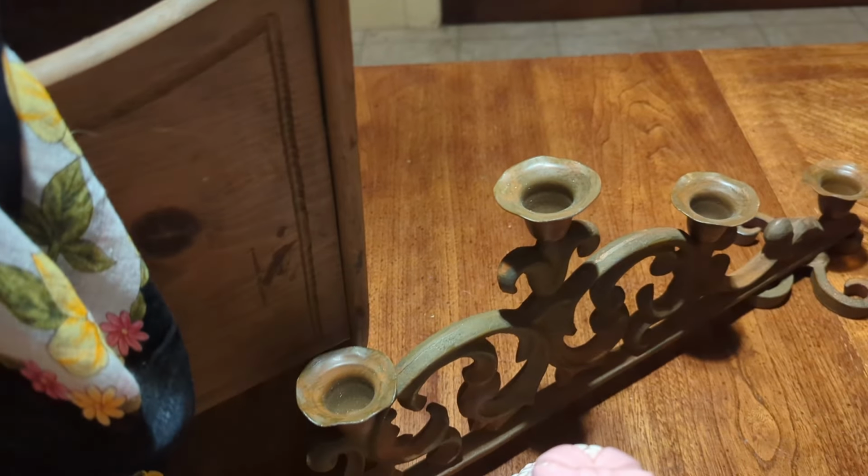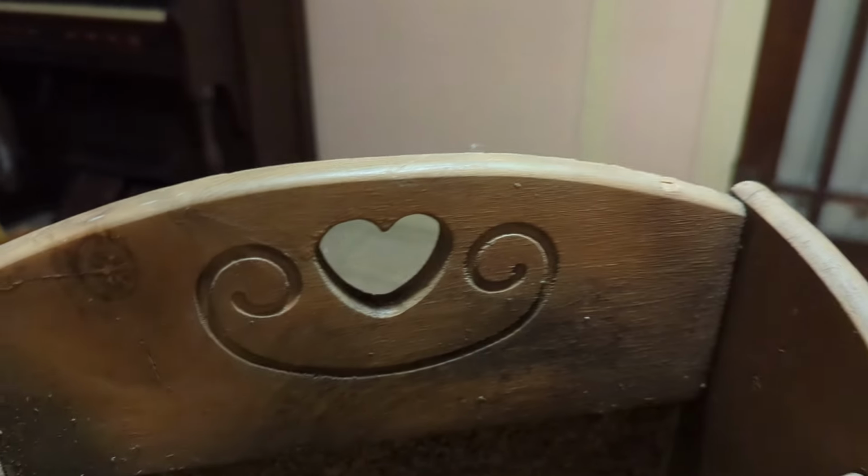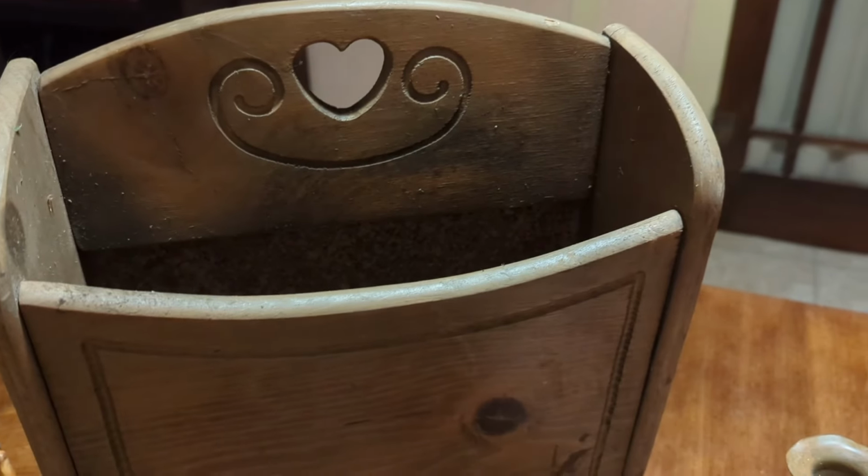Then I got this. This is a vintage, probably a magazine holder or something to hang on the wall or have on a counter or on a table somewhere.